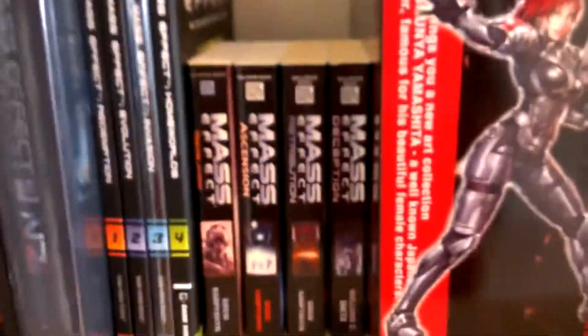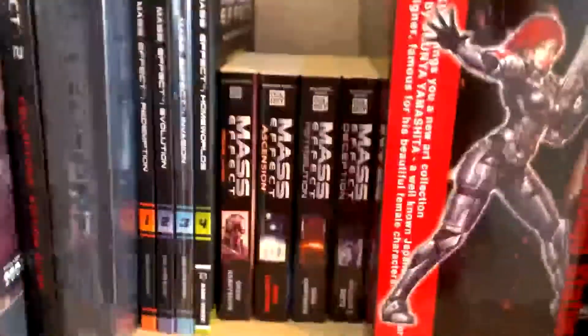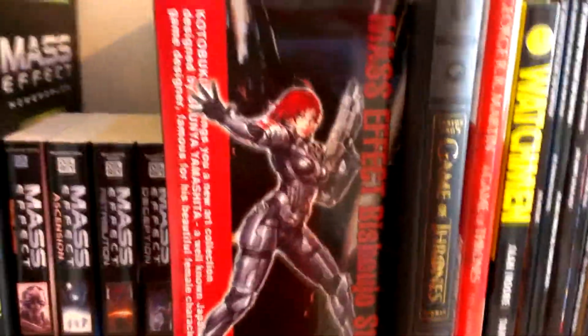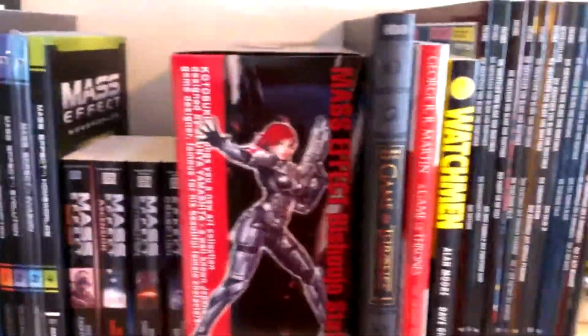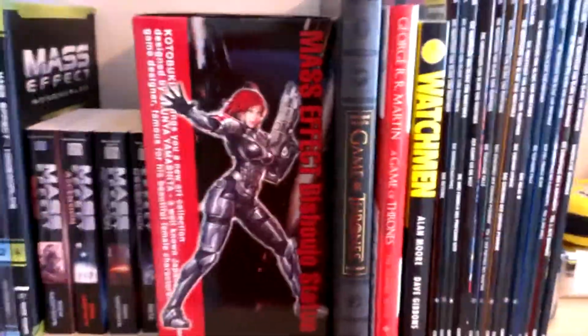But what are you gonna do? Then the Mass Effect novels. If you're into Mass Effect and haven't read the comics or the novels, you really ought to, because they're quite good. And then my Mass Effect Shoujo Shepherd statue, which is not in the box. I have it over in the display case, but the box is pretty nice, and just a nice placeholder there. I actually bought this in Japan in the Kotobukiya shop.